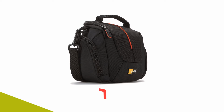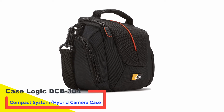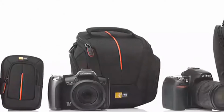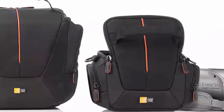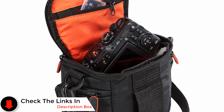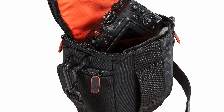Number 2, Case Logic DCB304 Compact System / Hybrid Camera Case. It's always nice to bring a camera wherever you go so you can document your memories with your loved ones, but like babies, your camera needs a carrier to keep it safe and away from scratches, and you can give that to your camera if you have the best small camera case. Keep your camera safe and secure with the best small camera bag from Case Logic, the DCB304 Compact System / Hybrid Camera Case, giving the perfect fit and security to your camera.